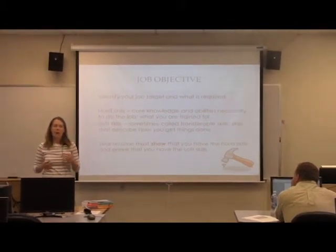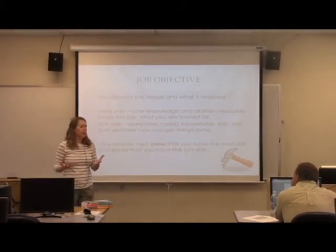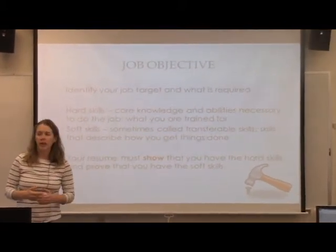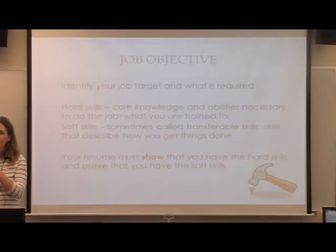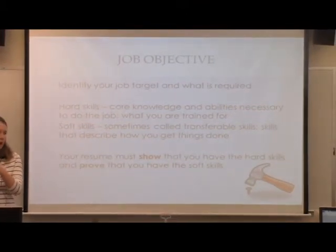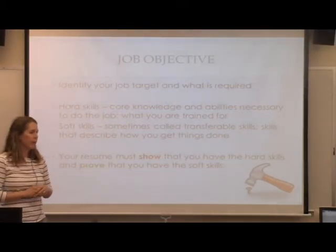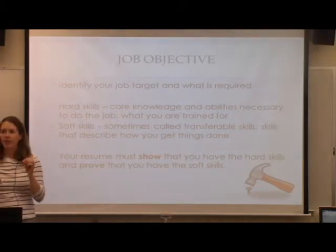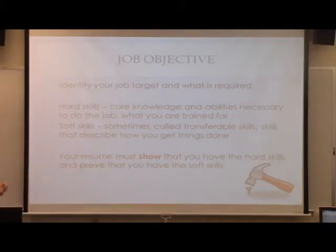So even if you have worked for many years doing one kind of job, and now you're trying to move into a different career, there are soft skills that you learned in the original job that you could pass on to this next job. So being able to identify both of these sets of skills within your job target is the very first thing you need to do before you start writing your resume.